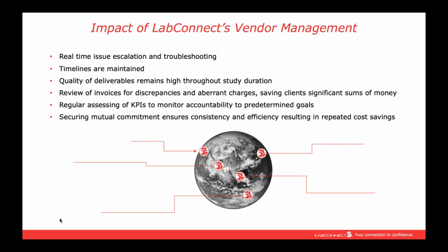This slide demonstrates the impact of LabConnect's vendor management support. By building strong relationships with vendors, LabConnect is able to really maximize quality and productivity for the client. In addition, LabConnect sees more real-time issue escalation and timely implementation of troubleshooting. LabConnect sees timelines that are consistently being maintained by the vendors. The quality of deliverables remains high throughout the duration of the study.